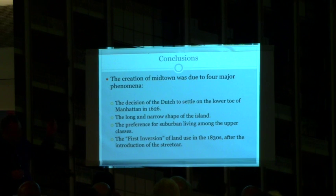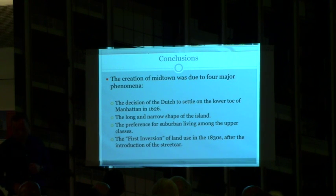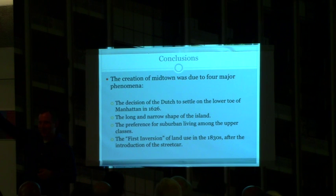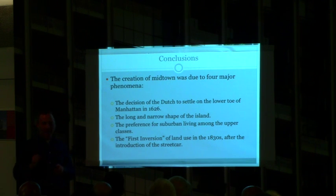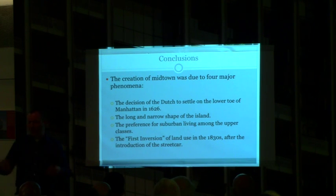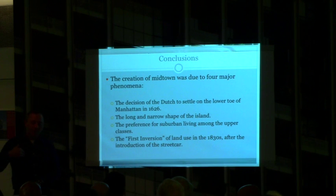The second set of conclusions is as follows. The creation of Midtown, I would like to argue, is due to four major phenomena. The first is that the Dutch decided to settle basically on the lower tip of Manhattan. Today we see Lower Manhattan has expanded quite a bit, and in fact, we're standing on infill right now. But they decided to settle at the lower tip of Manhattan. The implications of this is that as Manhattan grew, as the city grew, much of the economic activity would take place in a northward trajectory.